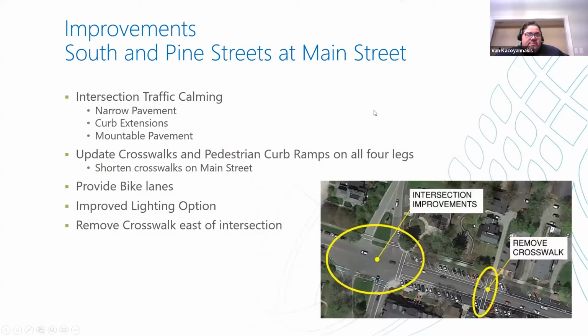So for the improvements at the South and Pine Streets at Main Street intersection, there's going to be traffic calming. We're trying to narrow the pavement and extend some of the curbing. In order to extend and narrow the intersection, we're having mountable pavement, because we really can't extend the curb any further since there are a lot of trucks that turn through the intersection. This will allow the trucks to mount these areas, but in return, it creates a more defined area for the vehicles to move throughout.